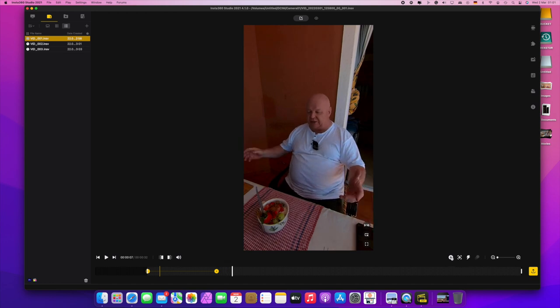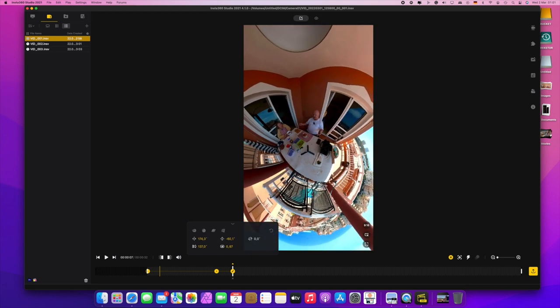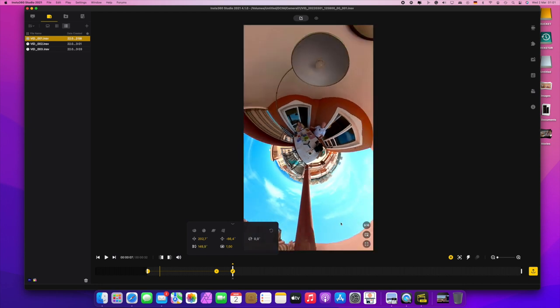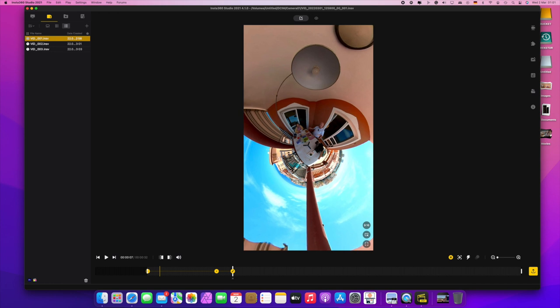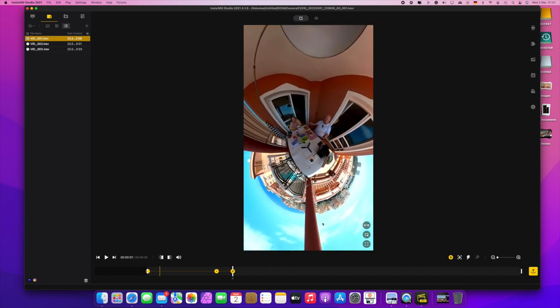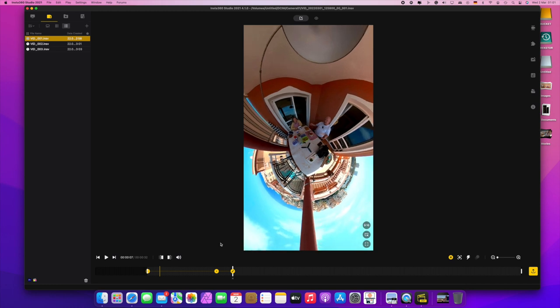I add another keyframe, but now I want to change it. So from this keyframe to this keyframe, I want to change the way it looks. So I'm going to go to Tiny Planet. That puts me right up there. Then I'm going to bring this down like that. Zoom out a little bit. Okay, that's a bit too far. Just so that the world at the bottom looks a little bit round. There you go.